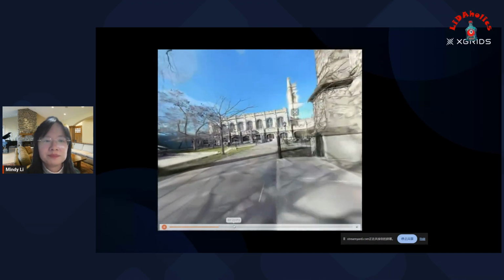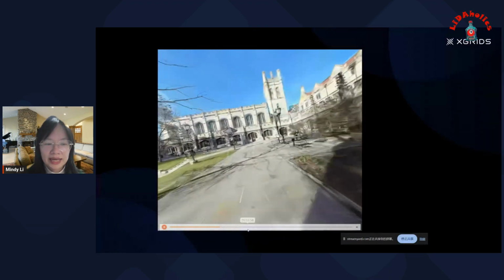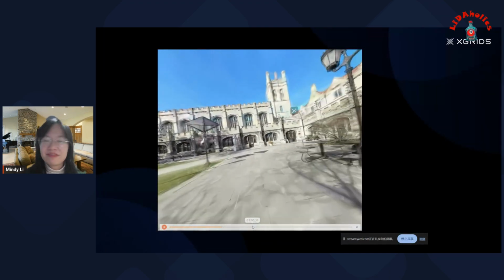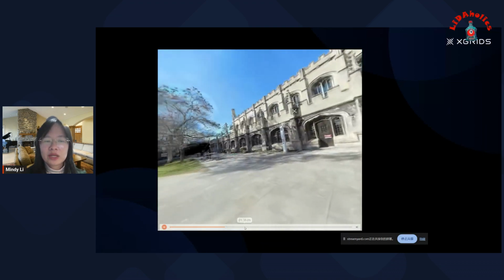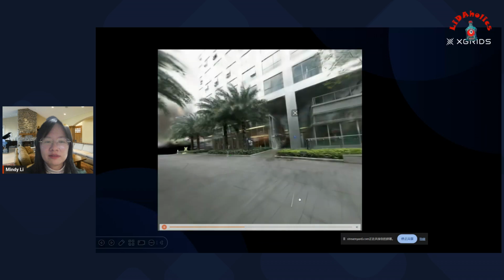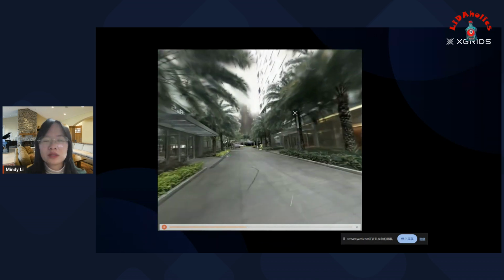that university. It's a very large case. I scanned it in like 25 minutes, and then we can also use that in some Apple Vision Pro. We'll get a more clear result.